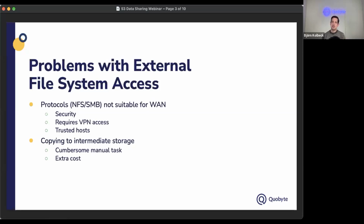The other problem is that you can't trust the external collaborators' desktops or workstations. You have no control over them. So with protocols like NFS that rely more or less on trusted hosts, it's not a good solution.